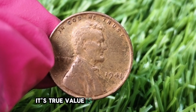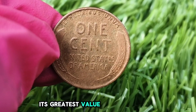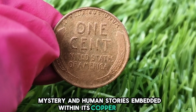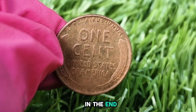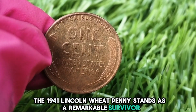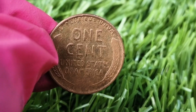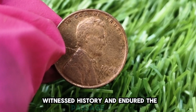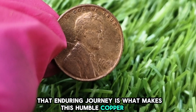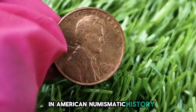Its true value is not measured solely by dollars and cents. Its greatest value lies in the history, mystery, and human stories embedded within its copper surface. In the end, the 1941 Lincoln Wheat Penny stands as a remarkable survivor from a transformative era. It has traveled through generations, witnessed history, and endured the passage of time. That enduring journey is what makes this humble copper coin one of the most fascinating collectibles in American numismatic history.